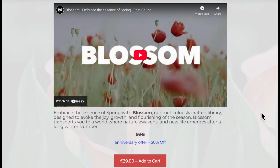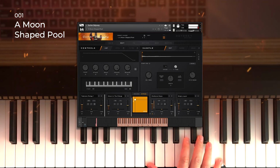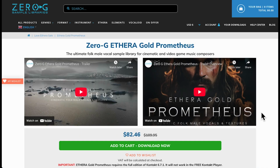Normally €59, you can get it for $29. Noroth Audio's got this fall sale going on, which is a little confusing. Maybe they're in the Southern Hemisphere. Normally $199, you grab it now for $139. And Zero-G's Aethera Gold Prometheus.